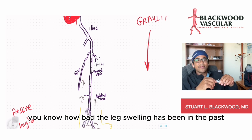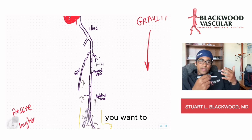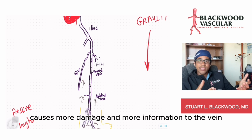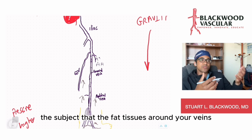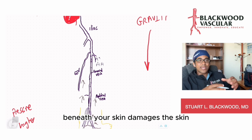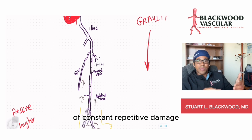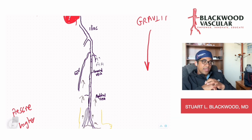You know how bad the leg swelling has been in the past. You want to at least try to make sure this does not happen again, because every time the leg gets swollen, it causes more damage and more inflammation to the vein, the fat tissues around your veins beneath your skin. It damages the skin. It's a never-ending cycle of constant repetitive damage, and we want to avoid that.